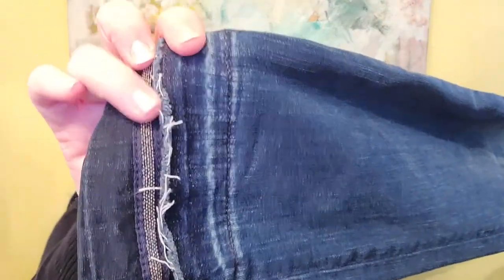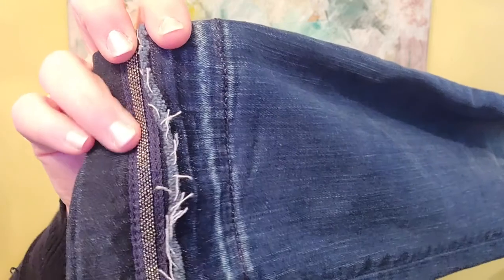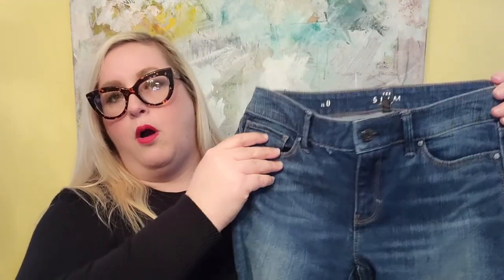Then here is a second pair of the slim. These actually have sort of like a raw stacked hem with this rhinestone studded detail. I'm actually selling these in my Poshmark closet already. I've sold them before. I don't pick up all White House Black Market jeans, but the slim does really well. And usually I can sell them for about $45, $50.